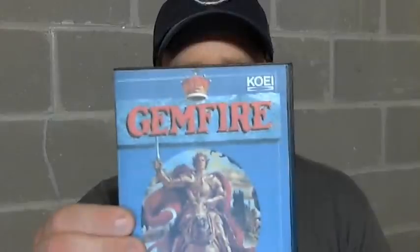All right, so the buy one, get one free. I bought two games that were $5. But when you see the games, I think you'll understand why I paid $5 for them. But since I got two other games free, it was in effect $2.50 for these two games. And the first one was Gemfire. And now, no, they were not in the box. It was actually cart only.